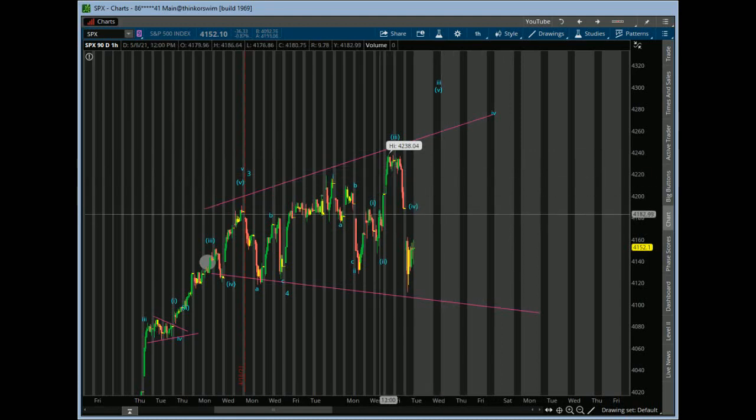Other than that, guys, it's possible we got a truncated fifth up here, and the top is in, and this is just a wave one down. We might see an ABC up, and then another impulsive move down, and then we could start a fresh downtrend. So that's the big thing that we're looking at.